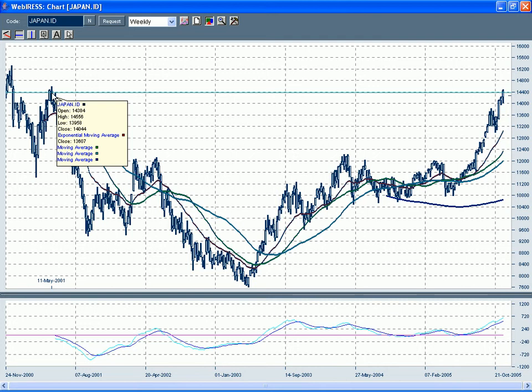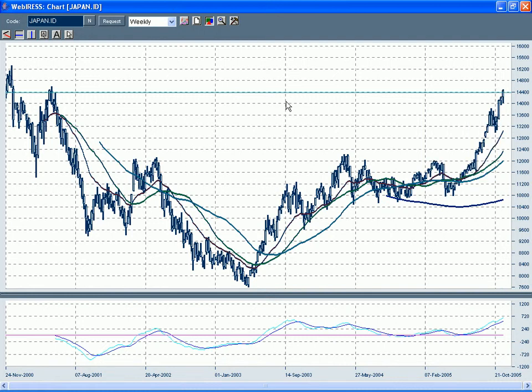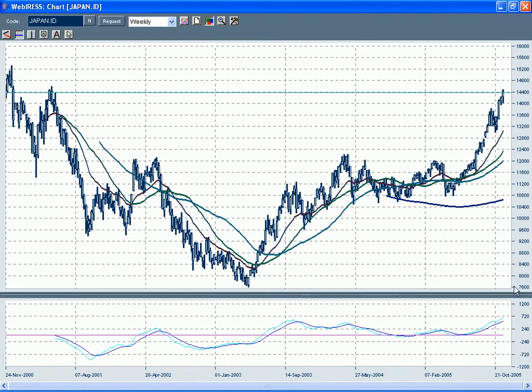and the high here on the weekly chart was over 14,400, 14,449 to be exact, and that is in a very healthy uptrend. We're above the 30, 50, and 20 period moving averages and the 200 period. We're moving away from the 200 period, and the MACD is heading up. That is very bullish indeed.